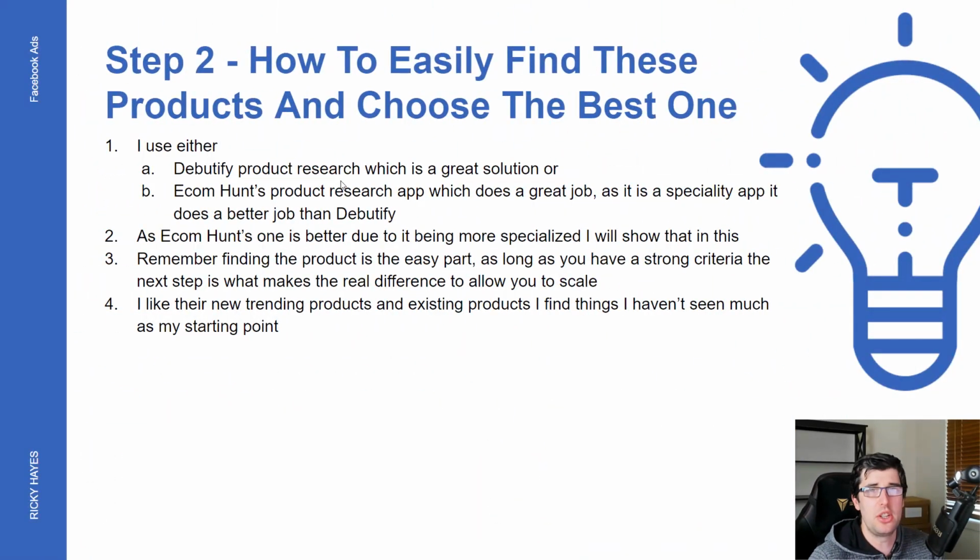Let's go into step number 2. So today I either use Beautify, which for full transparency is my product and service, it works fine, but I also use Ecom Hunt. It's been around for quite a period of time. They've just recently updated a lot of their services. They're improving. They're just a great service and it makes it quick and easy, okay? It's got a free model and a premium model. I'm not promoting any of it.